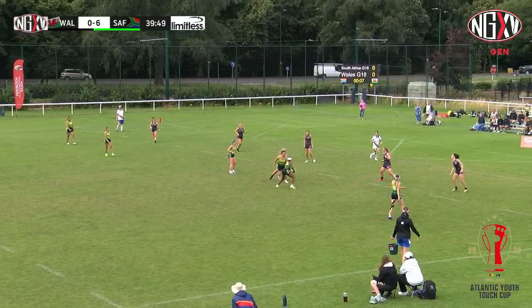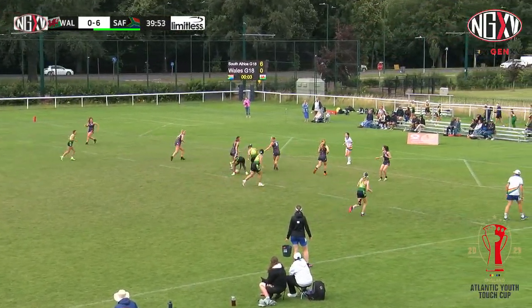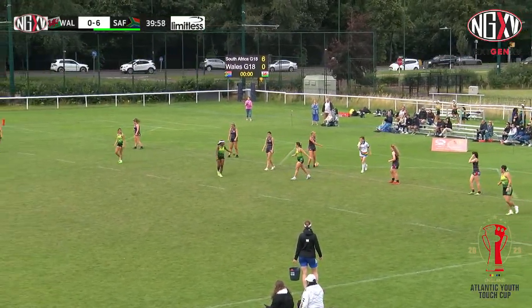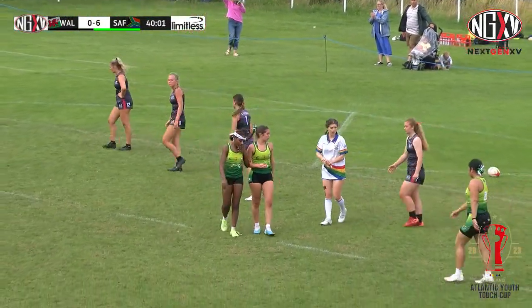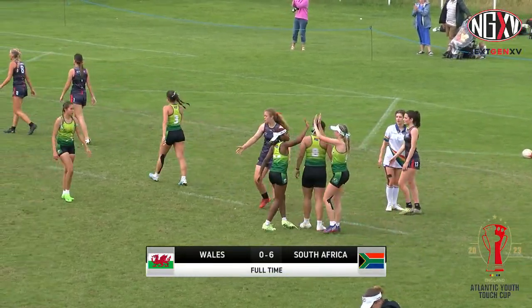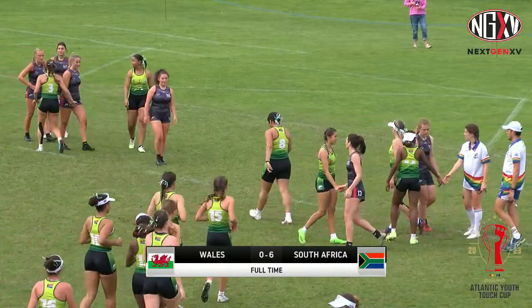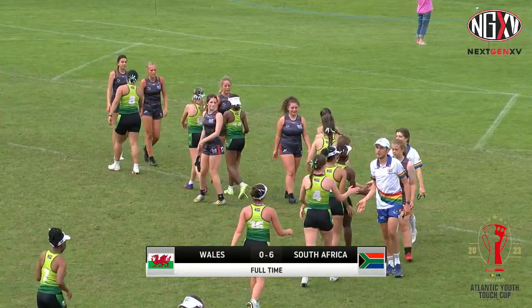Just a few seconds left now for South Africa, keeping the ball alive. Now they charge through, can they find some space? Touch comes in, the hooter blows. It's all over here. A fantastic victory for South Africa. Made such an improvement since their first performance. Those early morning cobwebs well and truly blown away.